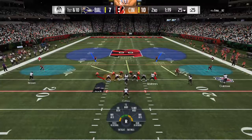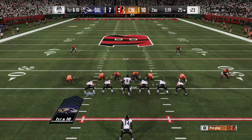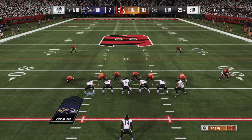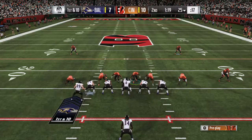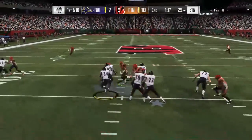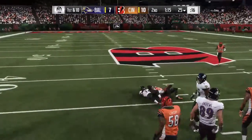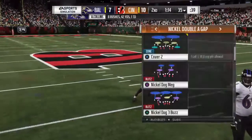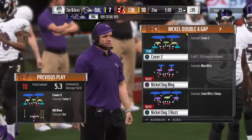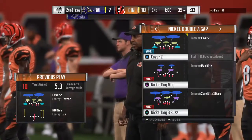Jackson and the Ravens come up now, 1st and 10. The drive starts with a run by Collins. And he's able to take this one up to the 35-yard line. It'll be a pickup of 10 yards. And that'll make it 2nd and a foot or so.